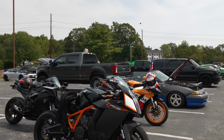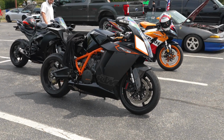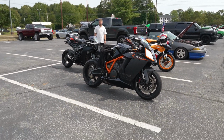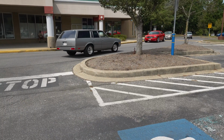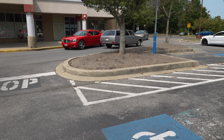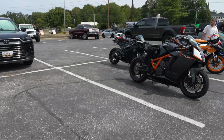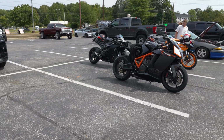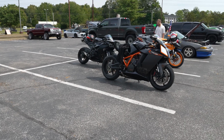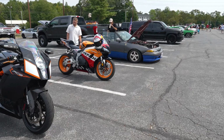All right, guys, let's run through a little bit more. Let me show you. We've got, man, that little Nova wagon. That is definitely a runner. And as I was telling you, that's what I kind of expected out here, being this close to the drag strip. But we got a couple of cool bikes down here. There's a couple mixed in everywhere.